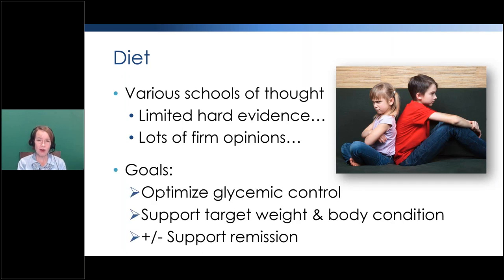When we're thinking about our goals looking at our feline diabetics, I do think no matter what approach you have from a nutritional standpoint, we're all working with the same goals in mind. Number one, we want to optimize glycemic control. We want our diabetics to be as close to normal as we can realistically hope to achieve. It's also really important that we make nutritional plans that are going to support our patients in achieving a target optimum body condition score, and also maintaining good muscle mass. So target weight, target BCS, and target muscle condition score. And then there may be some evidence that we can influence the likelihood of diabetic remission depending on the diets that we choose.